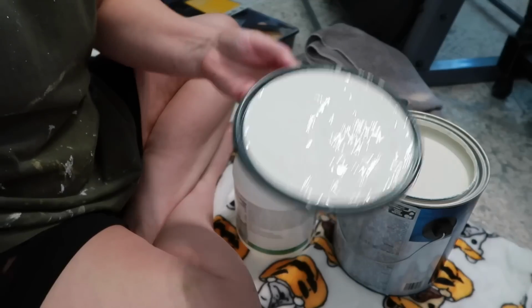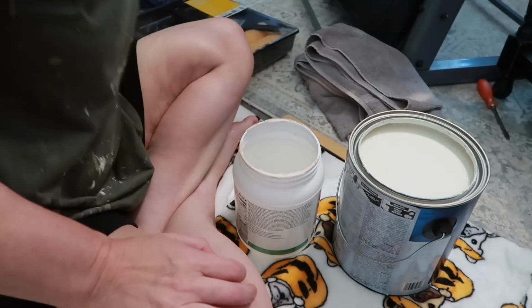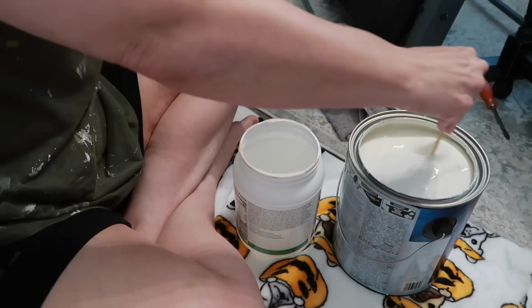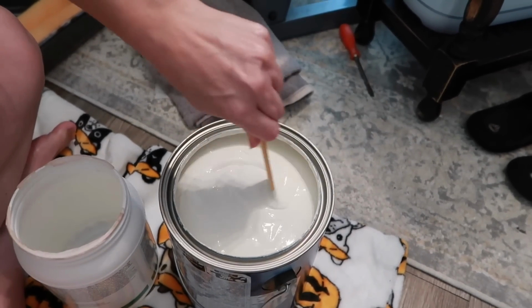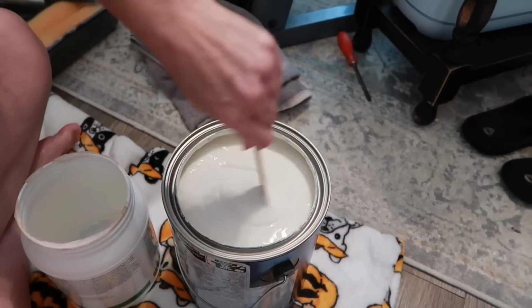Here's that color that I have to wait on. I just picked this up at Lowe's not too long ago, so it really shouldn't need too much of a stir, but you can see how thick it is. It's supposed to have good coverage. I mean, not supposed to, it does. I've used it many times. It has such good coverage. I love this stuff.